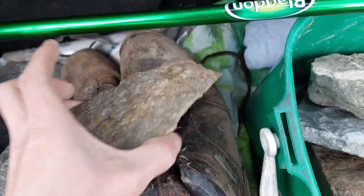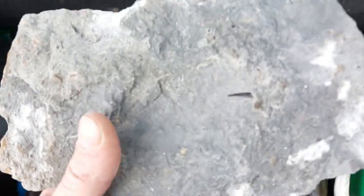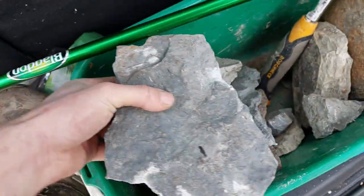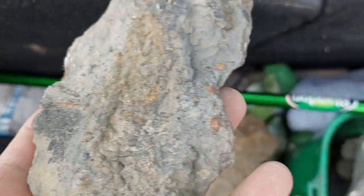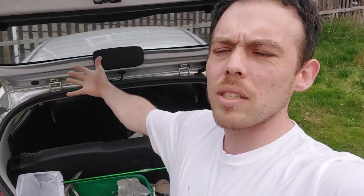Some more pyrite. And then what else have we got? I think this is the last one. Oh, there's one more after this. Oh yeah, we've got the big piece of bone. Good sized piece of bone. And then, oh yeah, we've got a bit there. Very nice. Very nice. We did really well today.